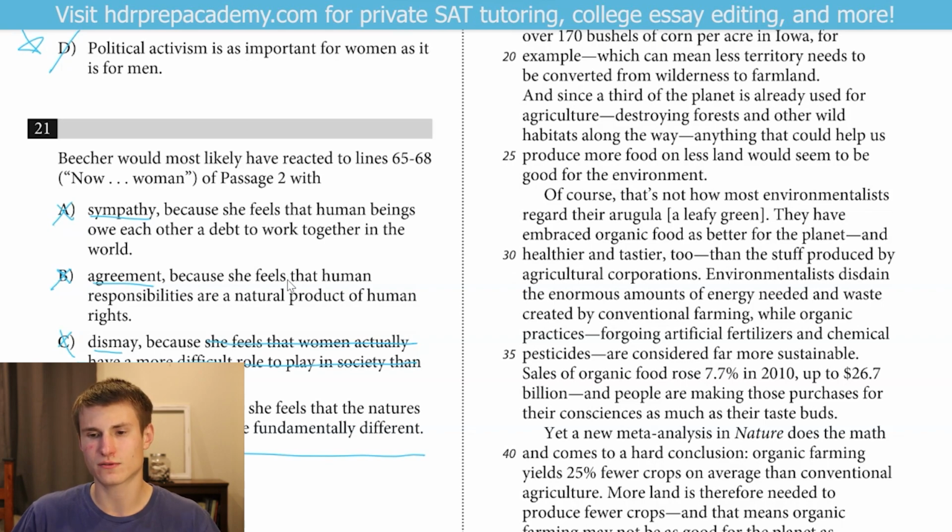Of course, that's not how environmentalists regard their arugula, a leafy green. They have embraced organic food as better for the environment and healthier and tastier too than the stuff produced by agricultural corporations. Environmentalists disdain the enormous amounts of energy needed and waste created by conventional farming, while organic practices, foregoing artificial fertilizers and chemical pesticides, are considered far more sustainable. Sales of organic food rose 7.7% in 2010, up to $26.7 billion, and people are making those purchases for their consciences as much as their taste buds.